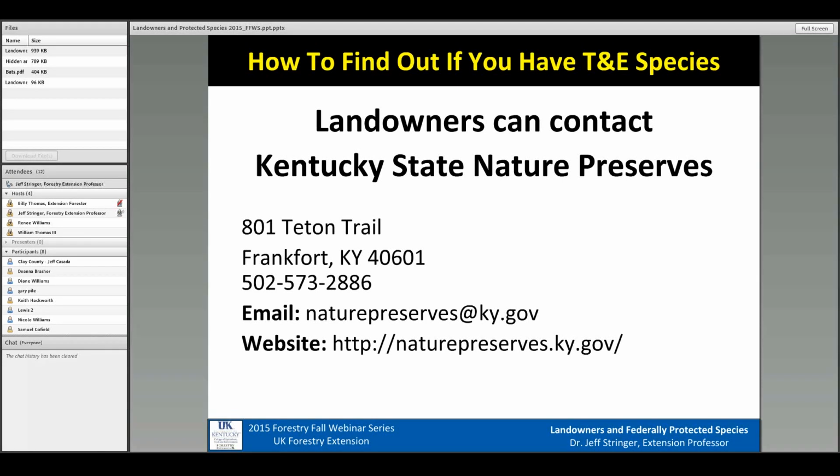Depending upon the nature of it, there might be a small fee for that. The Kentucky State Nature Preserves Commission, and I feel for them because their budget's not very big. They've got a big important job here, but they don't have the funding they need to really be able to service it like we'd like to have. All of us would like to go online and just say, here's my property right here, pick that on a map, and have all the species pop up. We may be able to get there one day, but right now we're not, and that's fine.